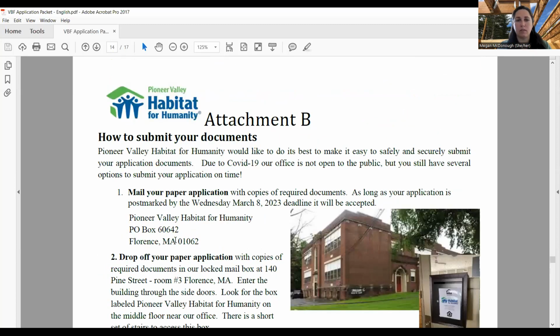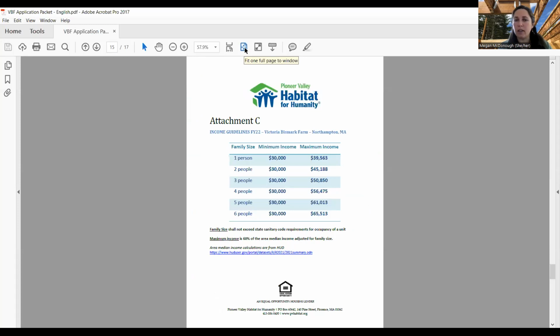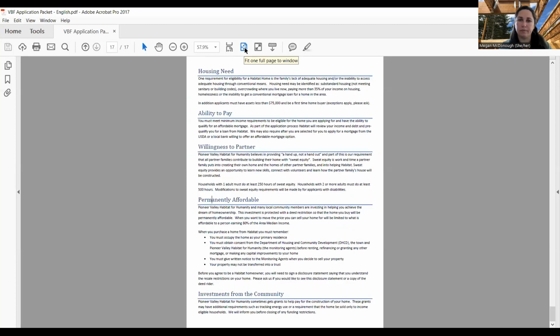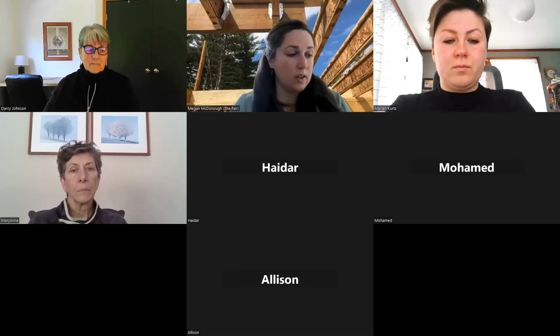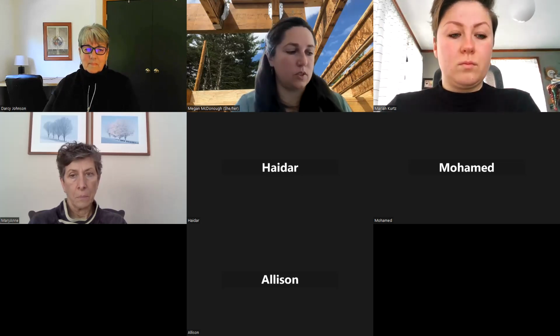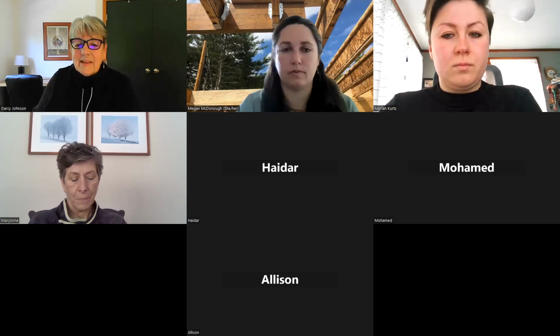The rest of the application packet is just some additional information about where to submit your documents, and a reminder of the income guidelines, a little bit more about the house like we reviewed earlier. So that is getting us most of the way through. That's the application form. And I'm going to turn it back over to Darcy to talk a little bit more about the process. Thanks, Megan.